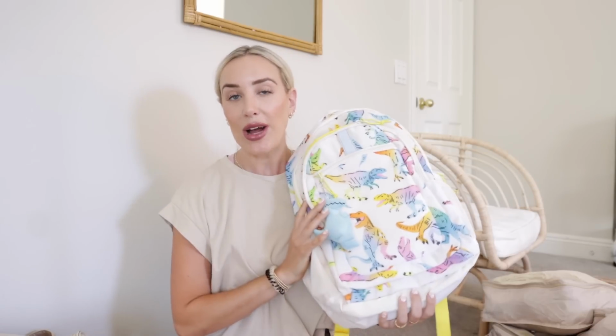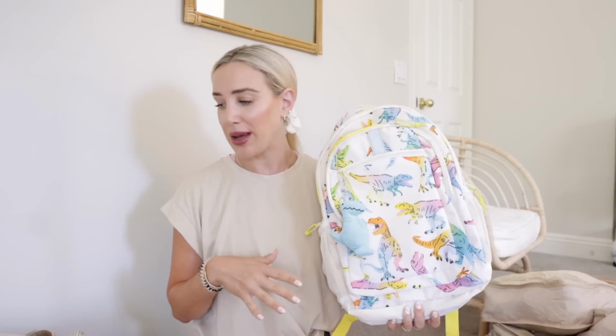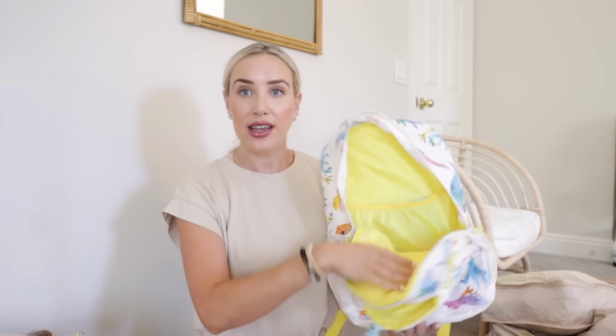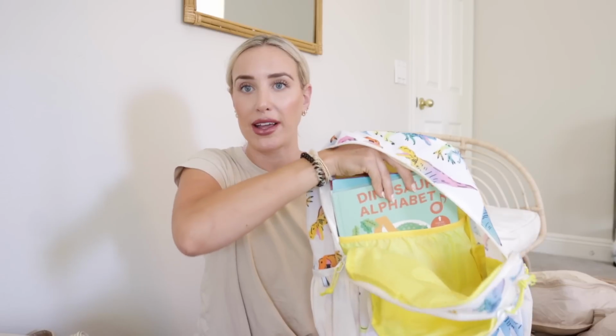The boys also though will carry their own bags. So I recently got Christian this one. I got this at Target. It's so cute. This is pretty big for him, but I still think it will be a good travel bag just to carry on because it can fit some of his toys in it. It also has a little sleeve in the back, so I put a couple books back here for him.